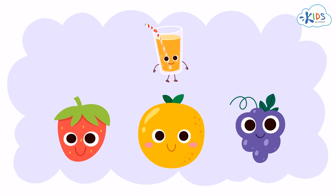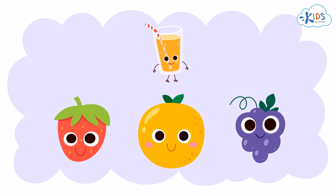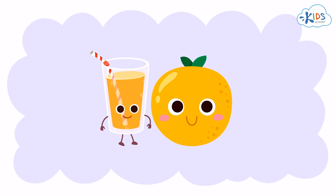I'll give you some time to think, but if you need more time, you can pause the video and answer when you're ready. Okay, here's the answer. Well, it must be the orange because you can make orange juice from oranges. Those two objects fit together perfectly.